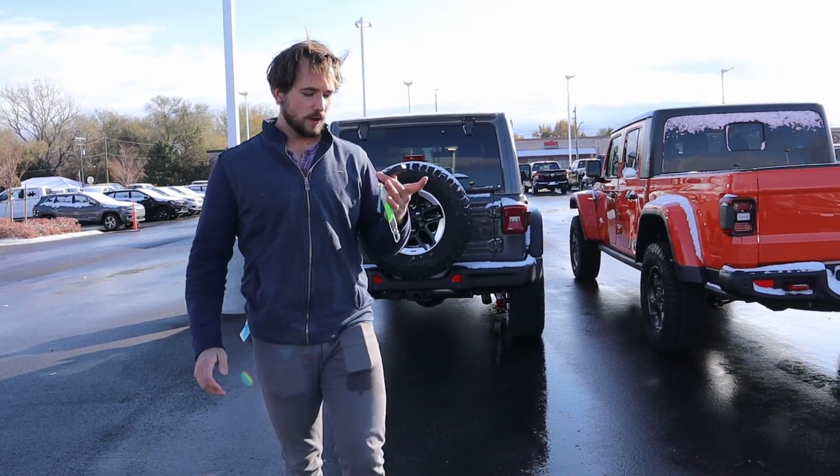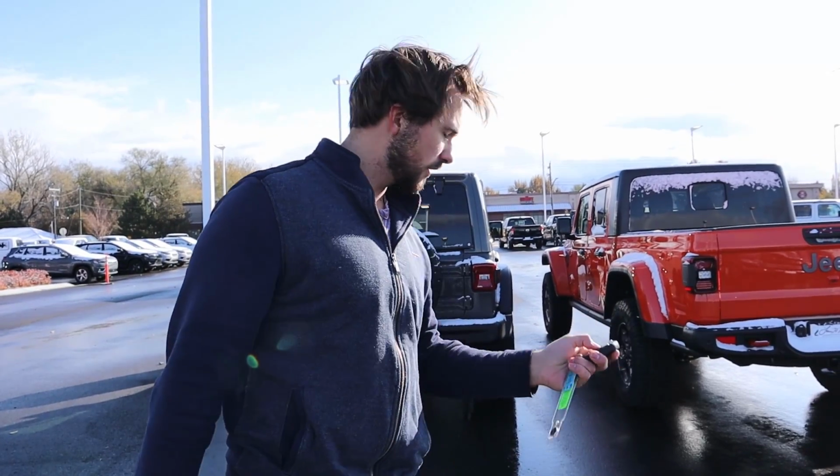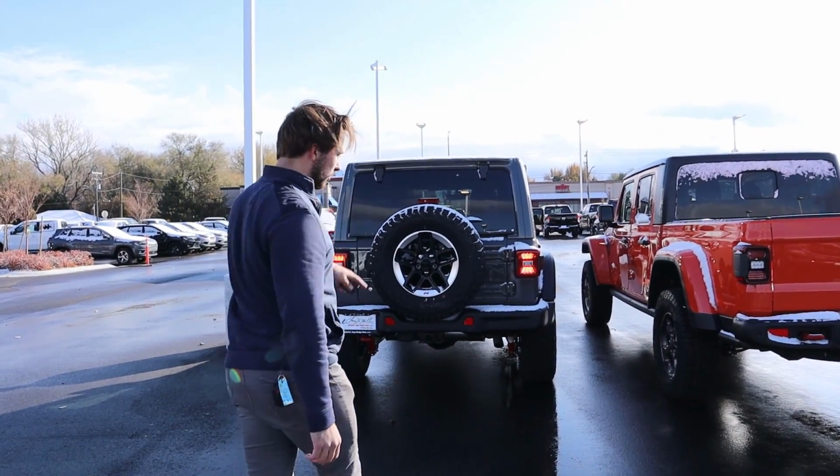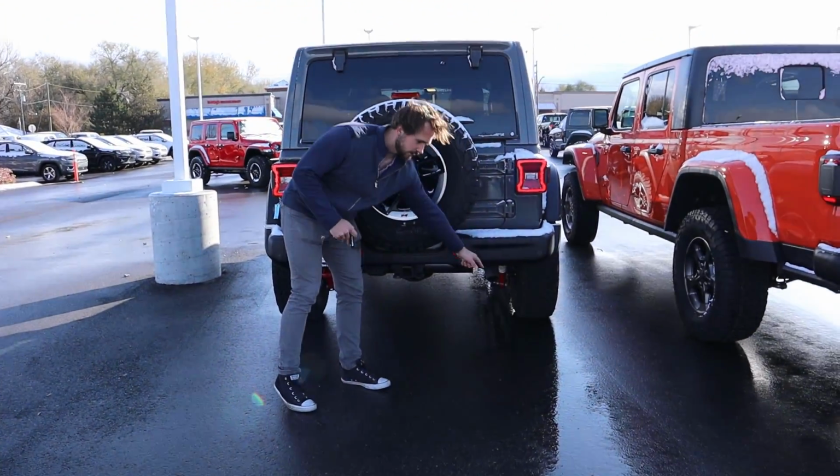So we've got the key fob here for the Wrangler. As you can see, we've got a couple functions. We've got our lock and unlock and then remote start. If I press that button twice, first time we'll lock it, second time we'll remote start it up. And you can see the exhaust is just right down there.